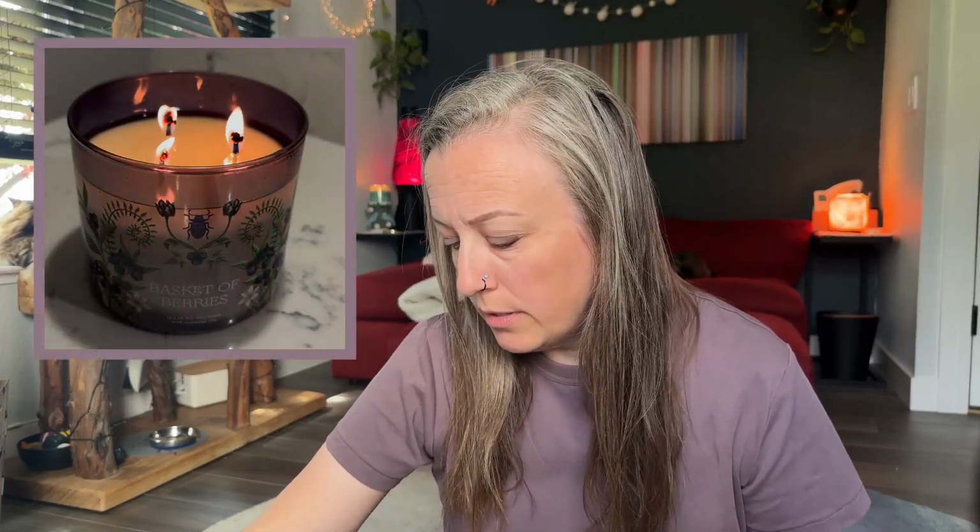So Basket of Berries was the first one with the cold impression. My wax on this is still just a little bit gelatinous. I burnt this a second time this morning, lit it up again. I was doing berry fragrances and thought it would mesh really well. It did, but I will say low throw on this one. So the cold impression was low, the warm impression is low. I would plan on burning that Basket of Berries in a smaller room or pair it with other berry fragrances.